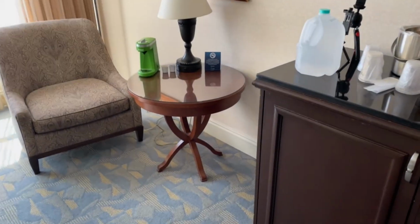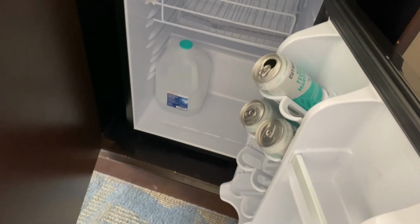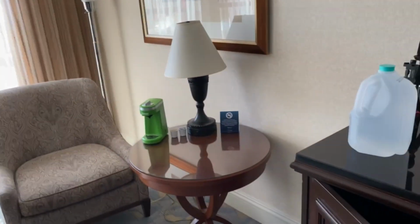So that's unfortunate. One really nice thing here, though, is the fridge. Got a mini fridge. You can get your drinks down there. And we are pretty close to a Walgreens and an ABC store.